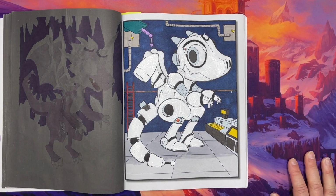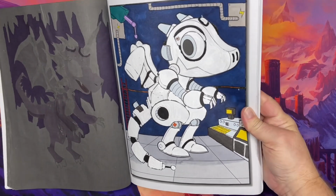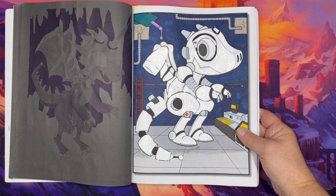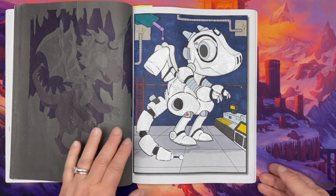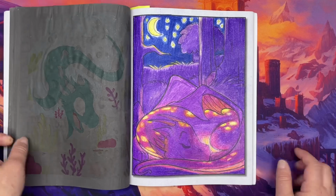But even then, it just, you know. So I'm like, screw it. And I just finished it with marker, and my markers were really juicy and they bled. So, meh. There was that one. And then the last one that we had to do together was this one.